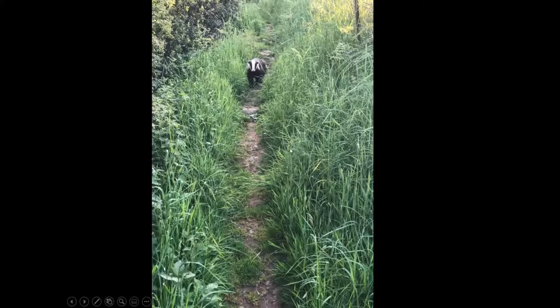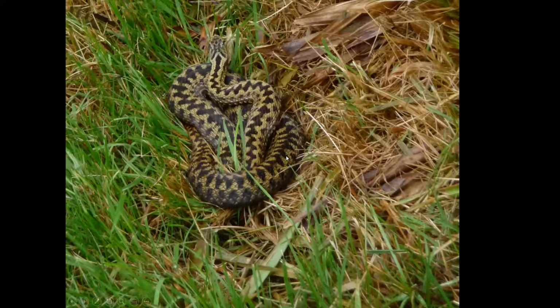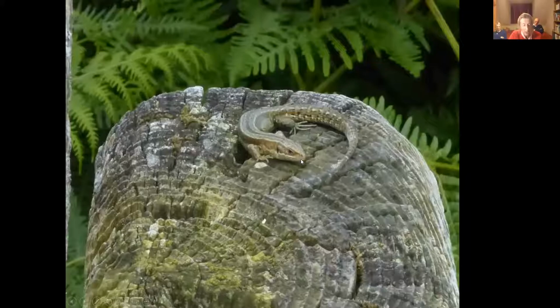Fewer adders now than there used to be, and I think it's probably because more people are using the reserve. There are dogs coming through. They should be on leads, but sometimes they're not. And they're disturbed more now, I think. But wonderful if you can see one, which you should do if you're quiet. Common lizards, again, you've got to be quiet to see them. They hide very, very quickly, but lovely to see.